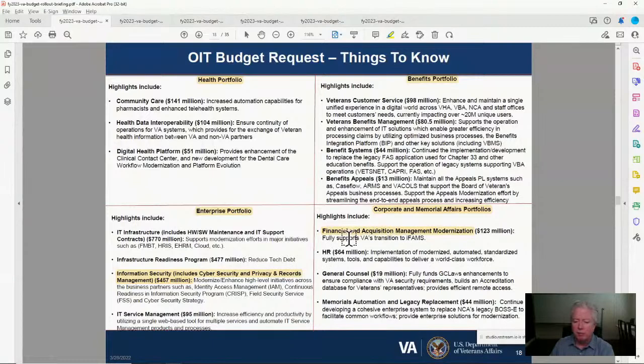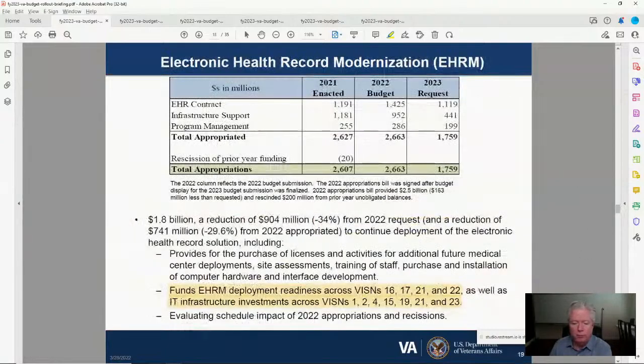Over here on the right, there's a financial and acquisition management modernization. Well, if I've got a level of DevSecOps or financial knowledge to a development project, maybe I should be knocking on the door. Maybe I should try to find out who's doing the transition to IFAMS, right? Can I get on their team? Can I get a piece of the work at the VA?